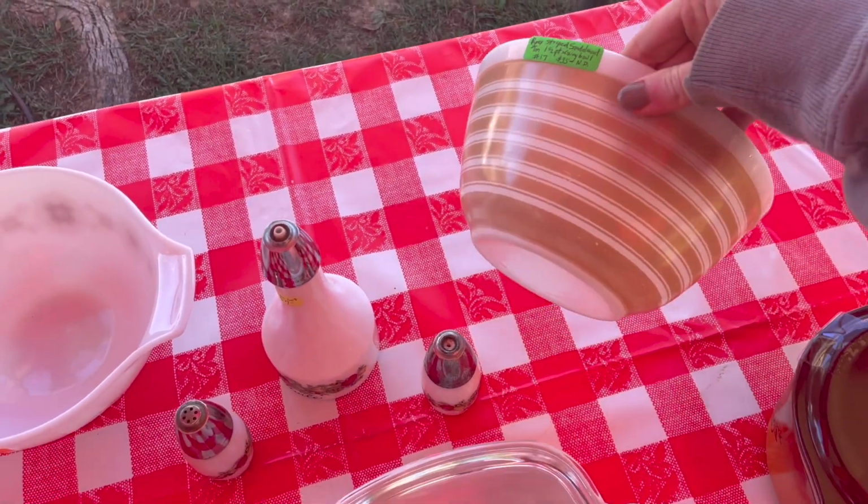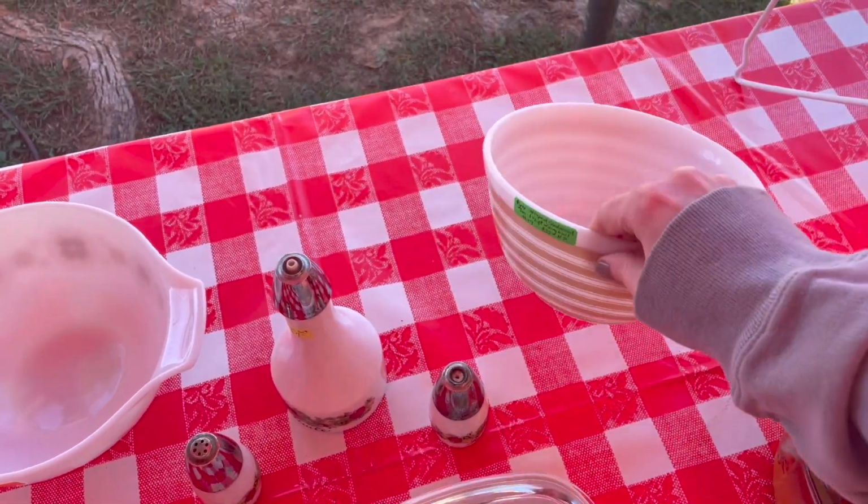She also had tons of Pyrex, and then look at all of these vintage blow molds.